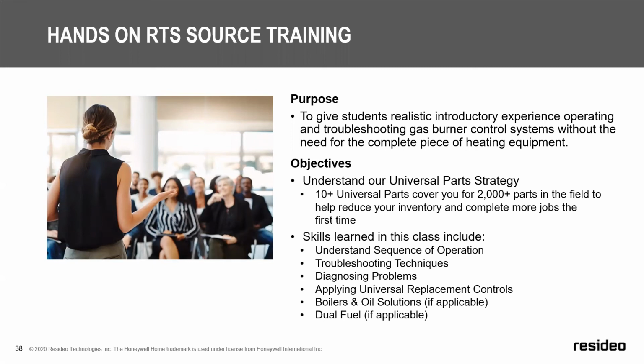The purpose of that training is to give students a realistic, hands-on experience working with and troubleshooting our gas burner control systems. We go a lot deeper into our universal part strategy, helping people understand how profitable and beneficial it can be by getting into more detail with those parts. We also go through skills like understanding our sequence of operations, troubleshooting, and diagnosing problems, getting technicians hands on different items where they can touch and feel the products we offer. I think it's very beneficial, and I've gotten great feedback from technicians and contractors who have attended.